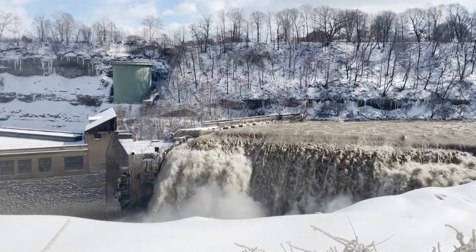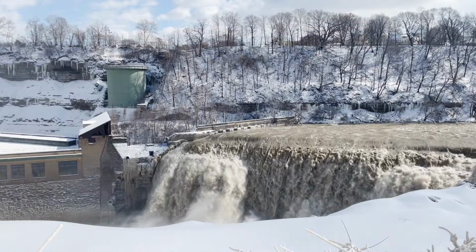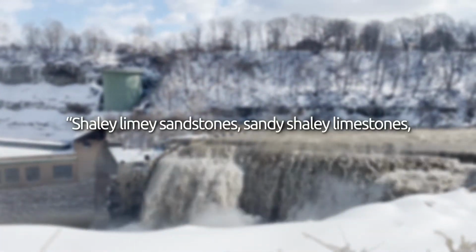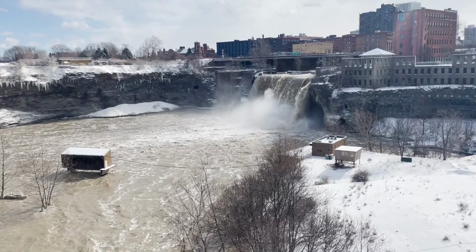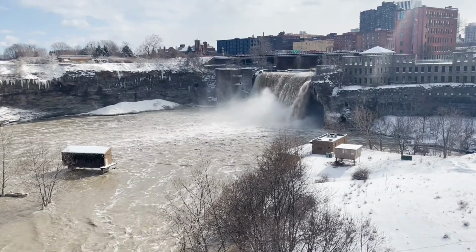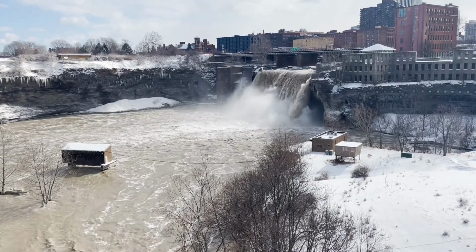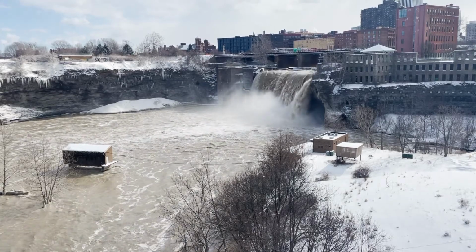As one source from the University of Michigan states, these cycles deposited sediment in all varieties of shaly limey sandstones, sandy shaly limestones, and sand shales. The point is, after both basins had been filled in by sediment over many millions of years, the sea receded for a final time, forming Lockport Dolostone, another hard layer of rock that caps the entire escarpment.